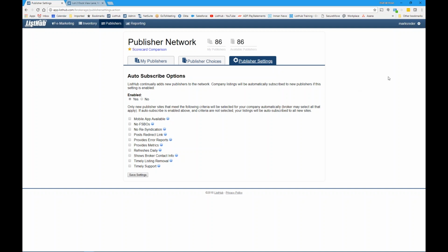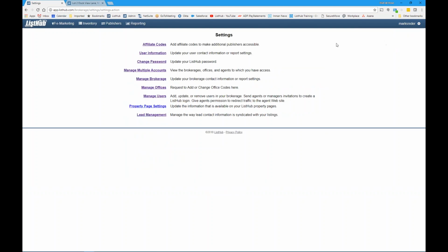Next, I want to take you to your settings and show you some support information. So we're going to click on your username in the upper right-hand corner. We're going to go to settings. And I just want to show you a handful of settings, especially if you already have an existing account. If you haven't been in your settings for a while, I do recommend when we get off today's webinar that you take a couple minutes, log into your account, go to settings, go to your user information to ensure that we have the most up-to-date contact information for you.